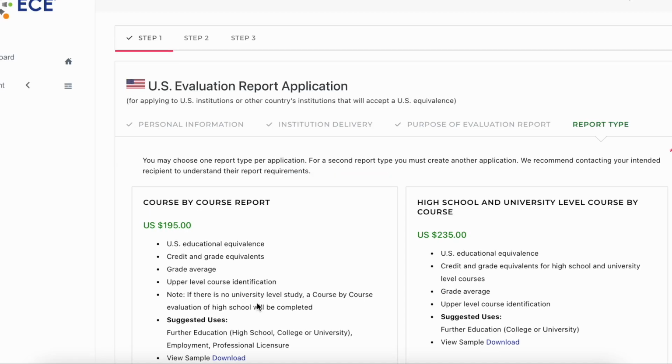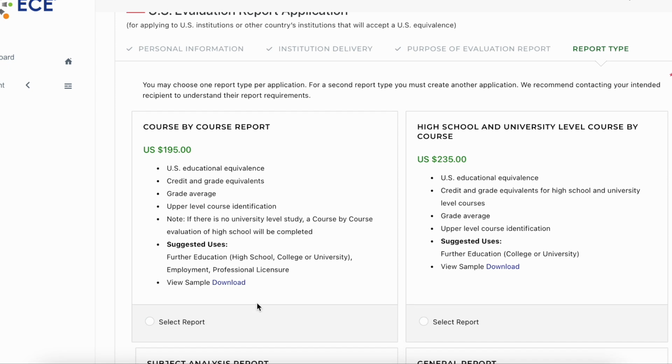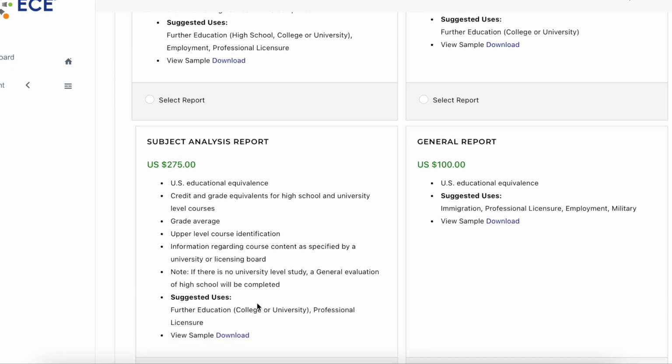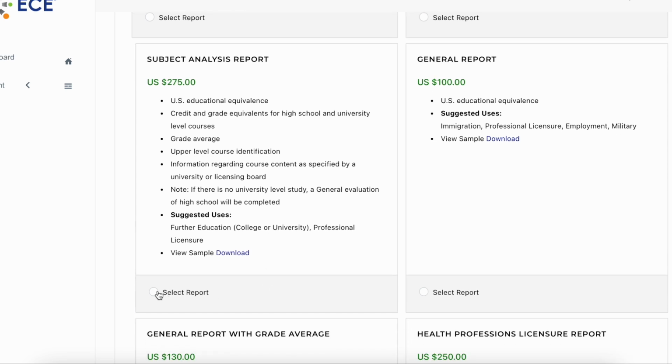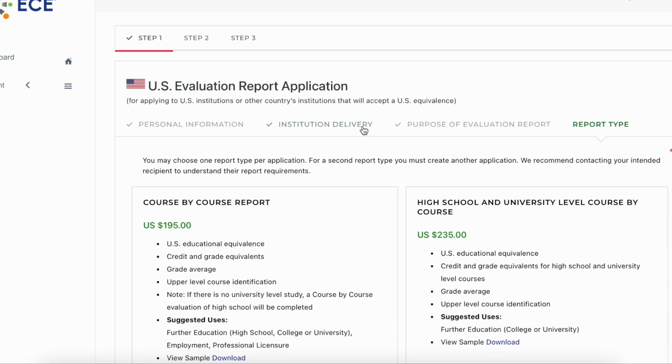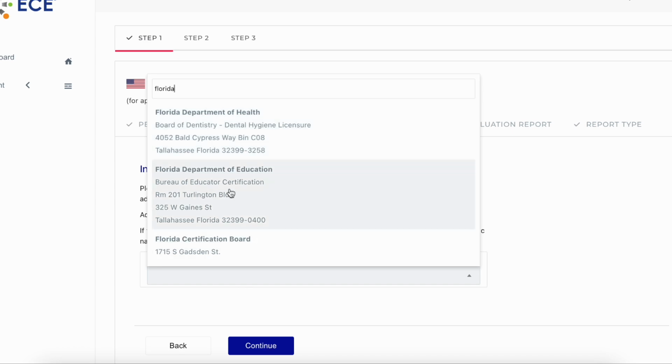And then we go on to the next page, and here we select a report type, which this time we need to select subject analysis report. That's $275 for you guys. So yeah, it's quite expensive, but you select that report, and then you're also gonna make sure that you select the correct recipient. So we go to institution delivery, and here we have to select the Florida Department of Health. So it gets sent directly to them.